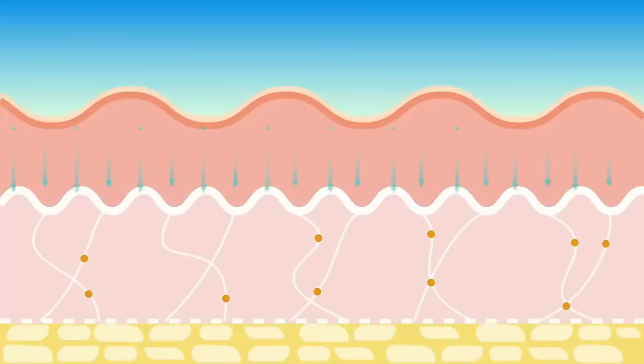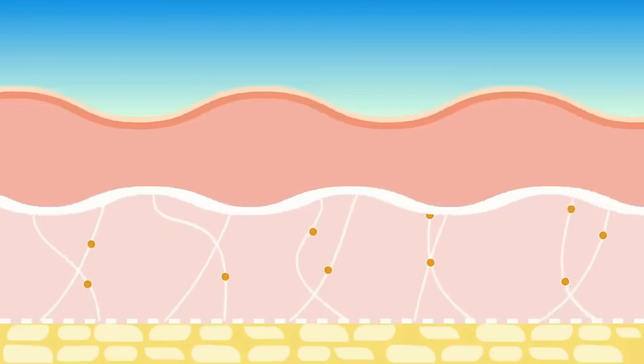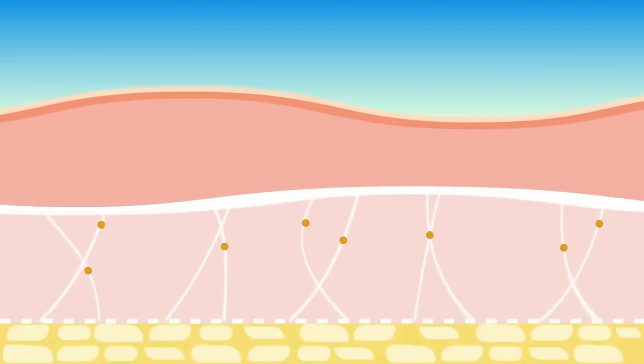This first exercise actually helps improve superficial circulation, getting that much needed oxygen and nutrients to your skin cells. It also helps encourage collagen production. During this exercise, it's extremely important that the skin be slippery or hydrated so we don't actually stretch the surface skin while we're doing this exercise.